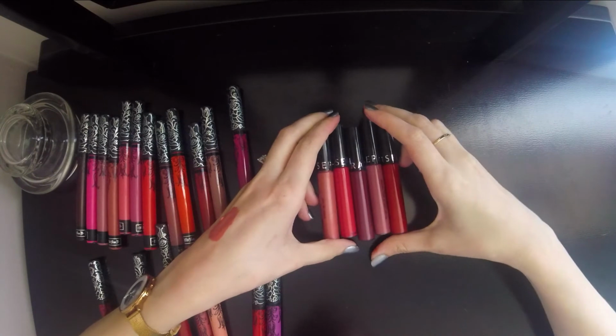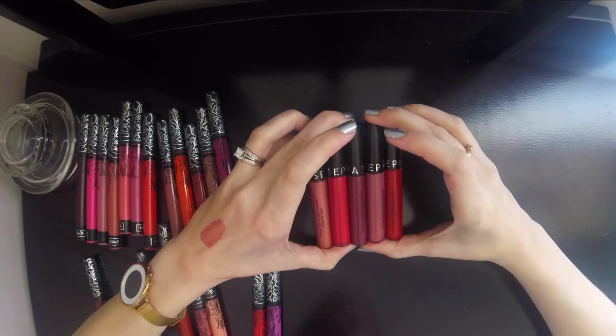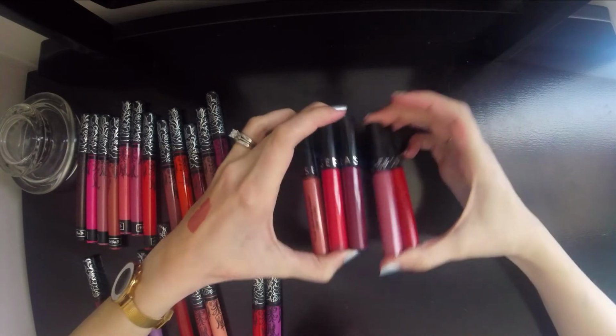I definitely want to pick up more. I have gotten overwhelmed since they have added many more shades to their range, so I haven't gotten any more, but it's definitely on my checklist to get a few more shades in this so I can round my collection out. And they definitely do have funky colors in this line if you're more than just a neutrals kind of gal.